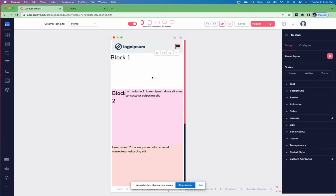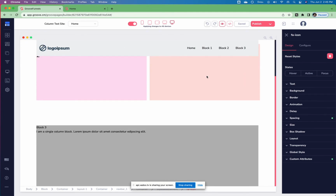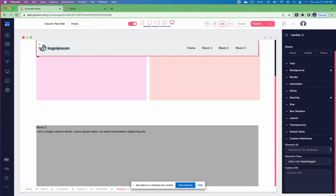Now, I am fairly positive and confident that they are going to fix this because there have been a lot of issues that they've been fixing recently. While we wait for them to fix it, this is a temporary workaround that should be good enough to get you by. All right.